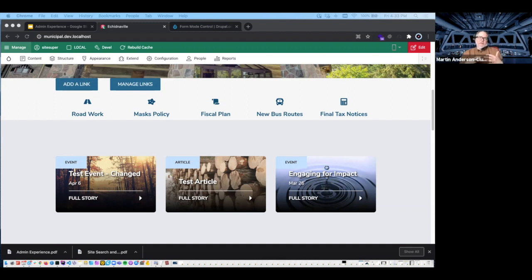Otherwise they have to save the node and then see it and go, oh no, that looks terrible. And they have to adjust the cropping using, let's say, focal point or something like that. So giving them that feedback right away means that they can adjust it without having to save it and see the full node.